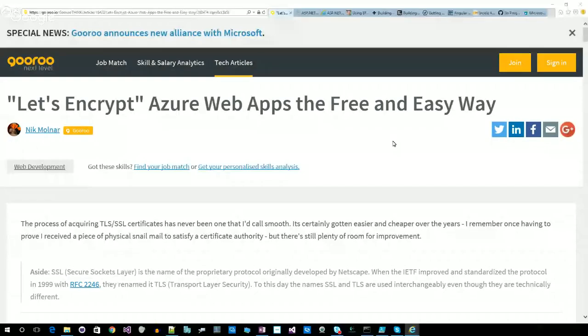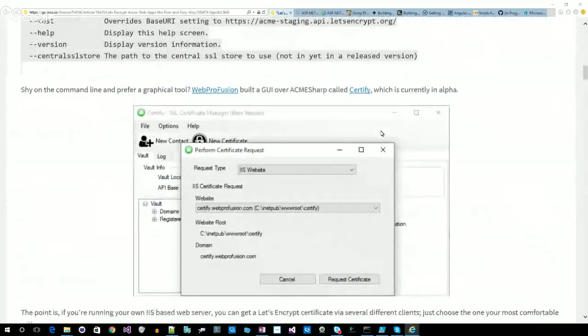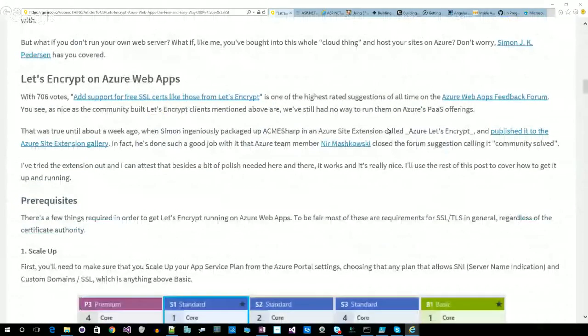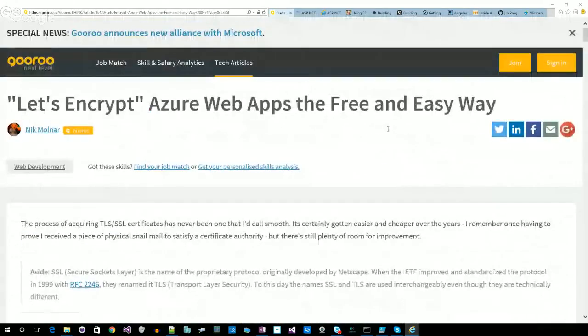Nick Molnar did a Let's Encrypt thing, and he talks about hooking up a certificate. This is not strictly ASP.NET Core related. This is just ASP.NET and works with Azure as well. He goes through IIS and Azure as well. Very long, meaty post. Very good stuff.